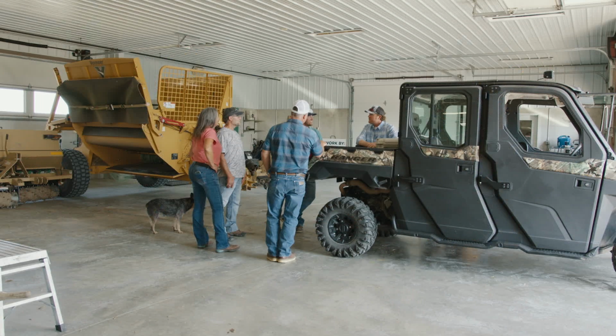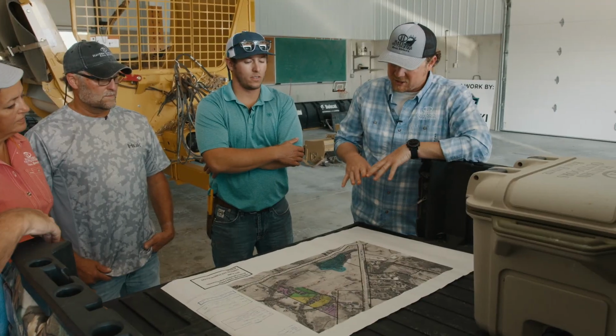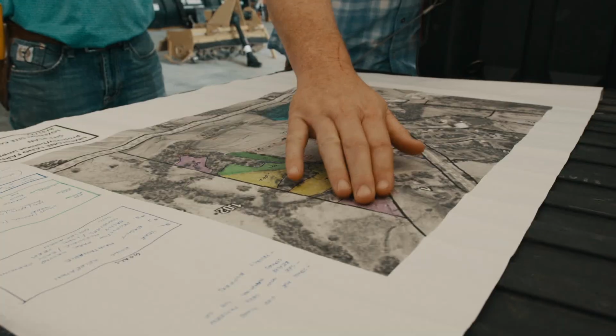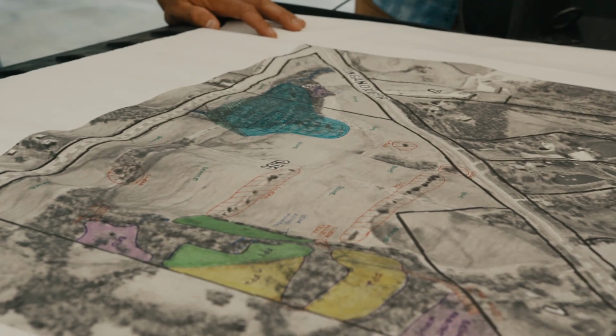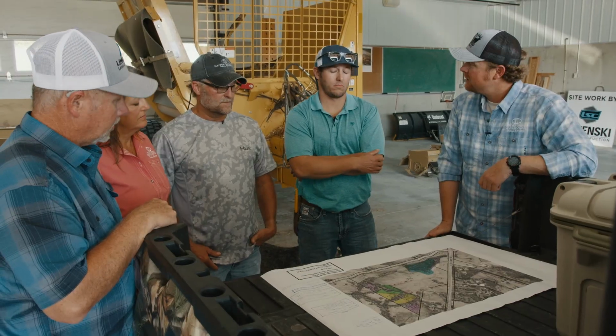Or they had something wash out. You know, one thing looking at this map that really stands out to me is the utilization of the entire parcel. Yeah. I mean, from all the way up here into the northeast corner, all the way down here to the southwest corner, you've taken consideration of the entire property into your plan. To be able to walk onto a property where every acre is enjoyable, usable, and given back to the landowner is amazing. Yeah, it is, and that's our end goal.